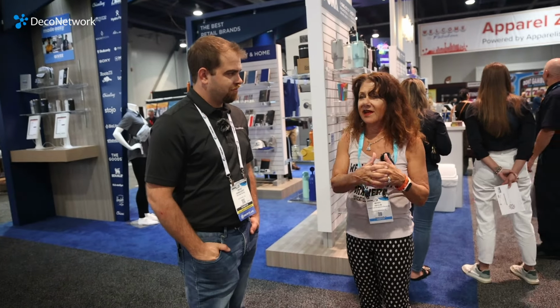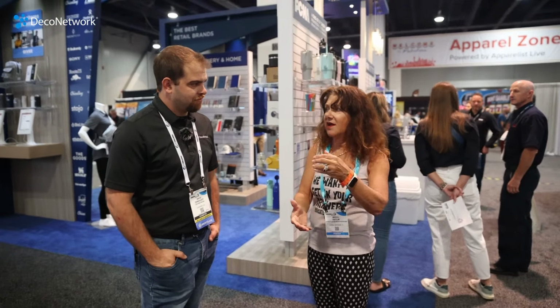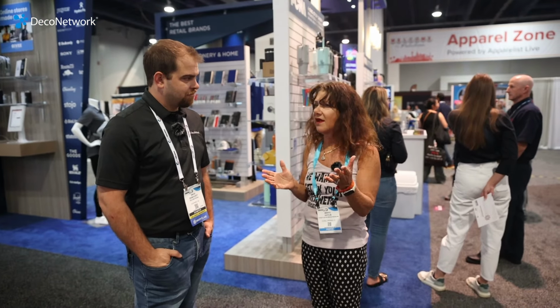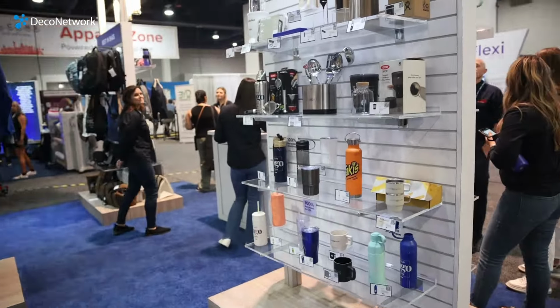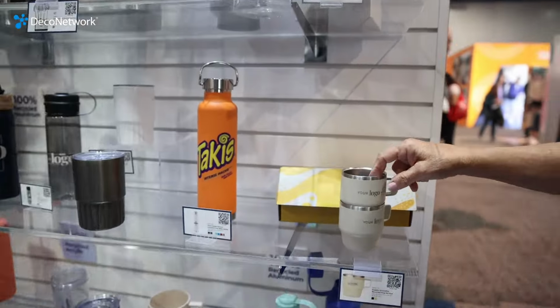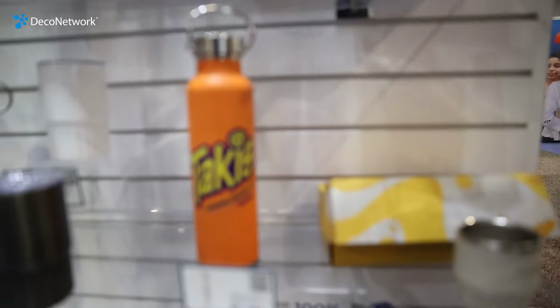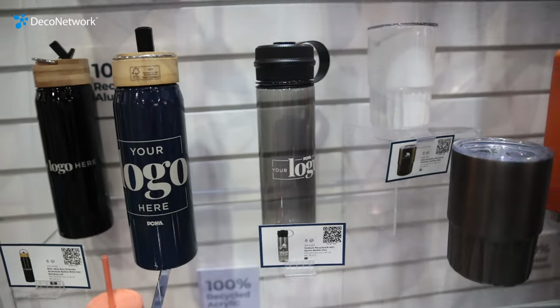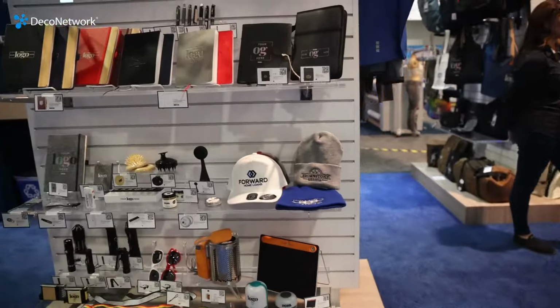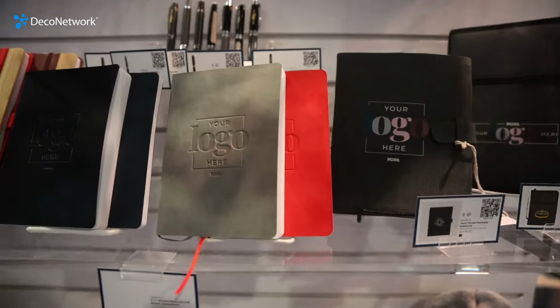So they have different divisions. They've got Bullet Line, they've got journal books, they have Leeds. You look at all the products they have. What makes them unique is they do such a wide range. When we think of apparel, we think of the big three, SanMar, S&S, and Alpha Broder. When you think of hard goods, PCNA is kind of at the top of that. Their big three, it's them.